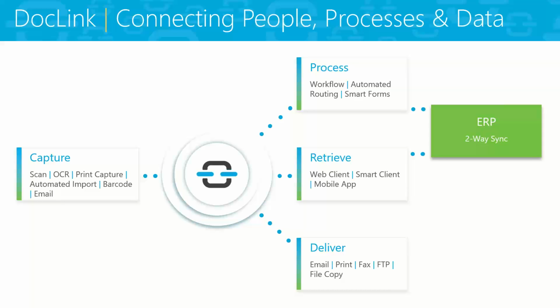And then at the very bottom here, we have that concept of deliver. So if we've captured documents into DocLink, at the right time, based on a schedule, we can then distribute documents out to either vendors and or customers based on your particular requirements. So that kind of gives you a little bit about how we think about it.